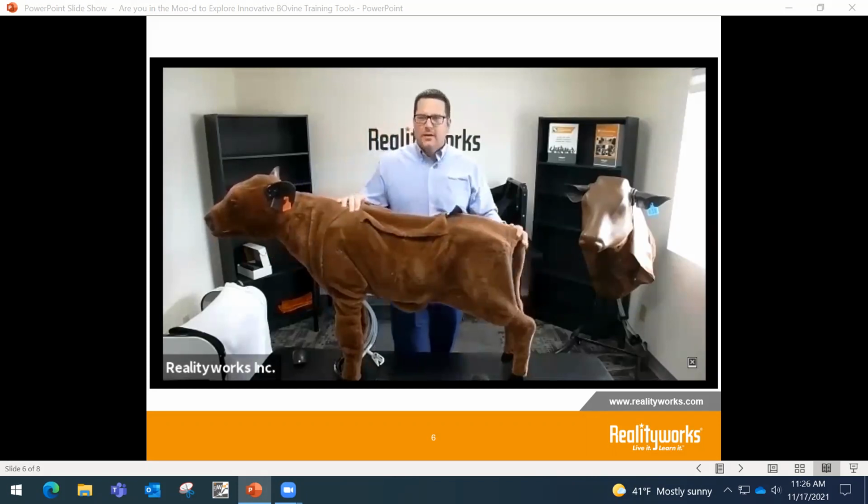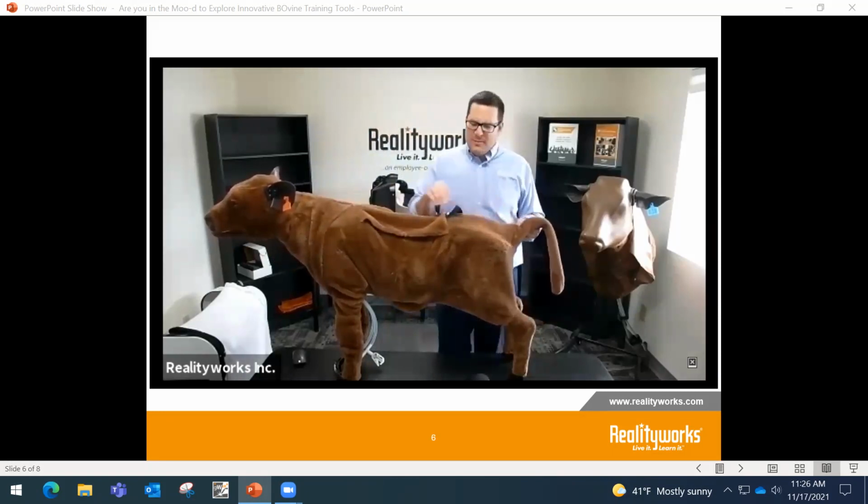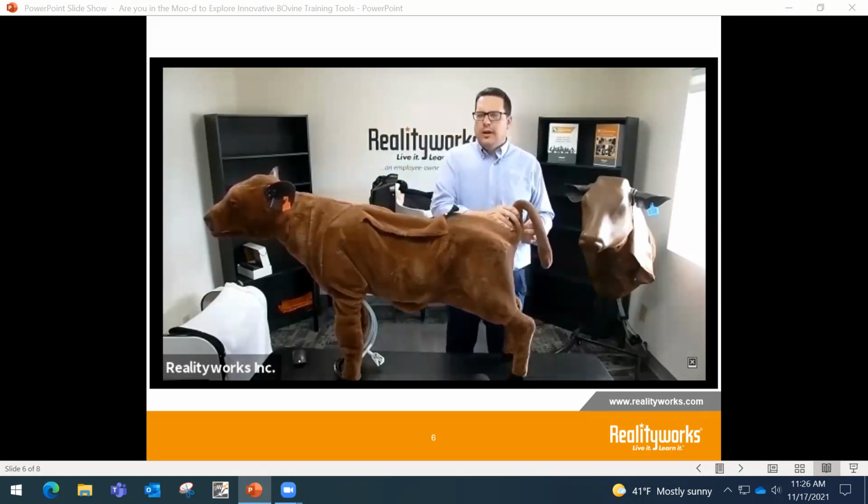And then in the back, we have a tail blood draw as well. So we actually have the tail here. You can feel between the vertebrae. Because of that water jug, it's bringing water back in here. I can do a blood withdrawal here, making sure that I'm doing it correctly. And there we go.